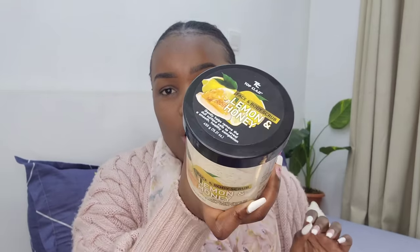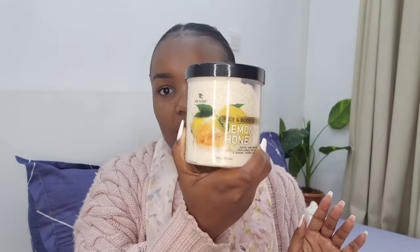The other thing that I got is this face and body scrub, but I don't use this for my face. I like using the Malaika scrub and the Nivea scrub and cleanser at the same time. So I got this one from Super Cosmetics body scrub. I love this lemon and honey flavor. So I've been doing a lot of self-care lately and it's been working so well for me.